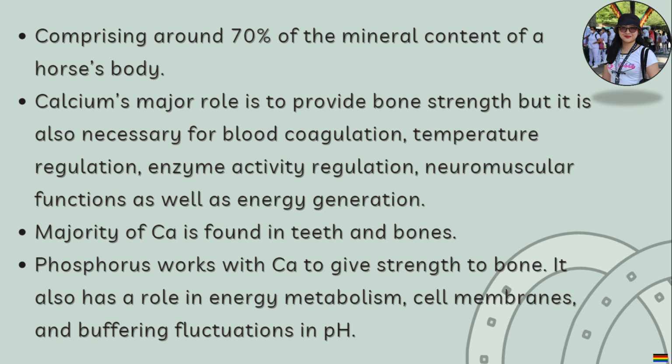The majority of Ca is found in teeth and bones. Calcium supplements can be integral to a horse's health and diet. Over 99% of a horse's calcium is found in the bones and teeth. This can impact everything from blood flow to their ability to properly chew food.